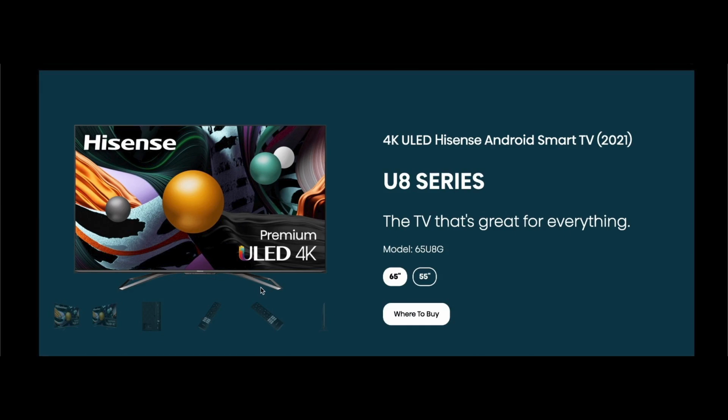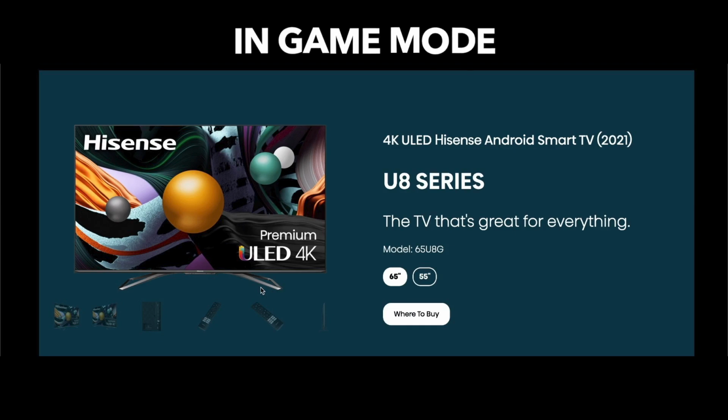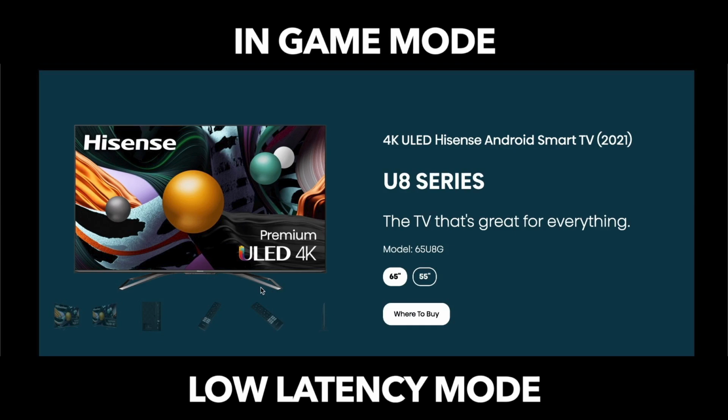It does have variable refresh rates, but unfortunately, when you use variable refresh rates and you turn your FreeSync on, you're having local dimming issues. Not to say that this can't be fixed in a firmware update. It probably can, but for everybody in the comment section asking me what you should buy, I'm going to tell you the Vizio P Series Quantum X is a better buy.